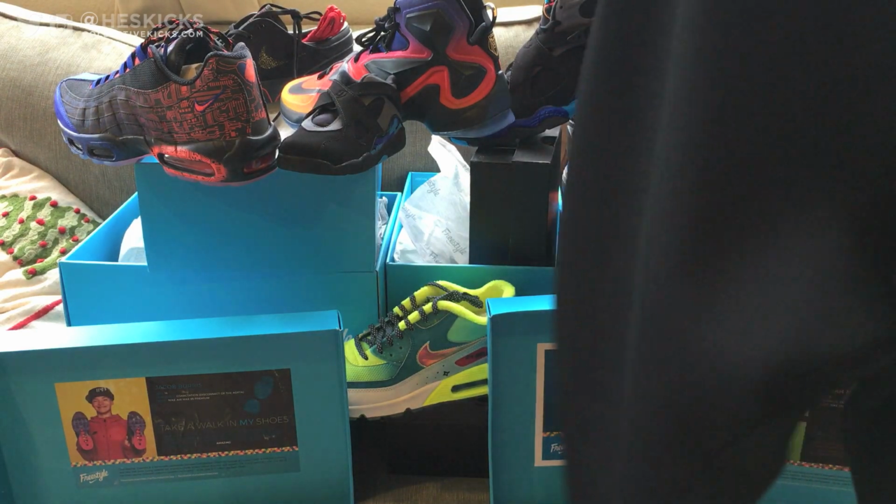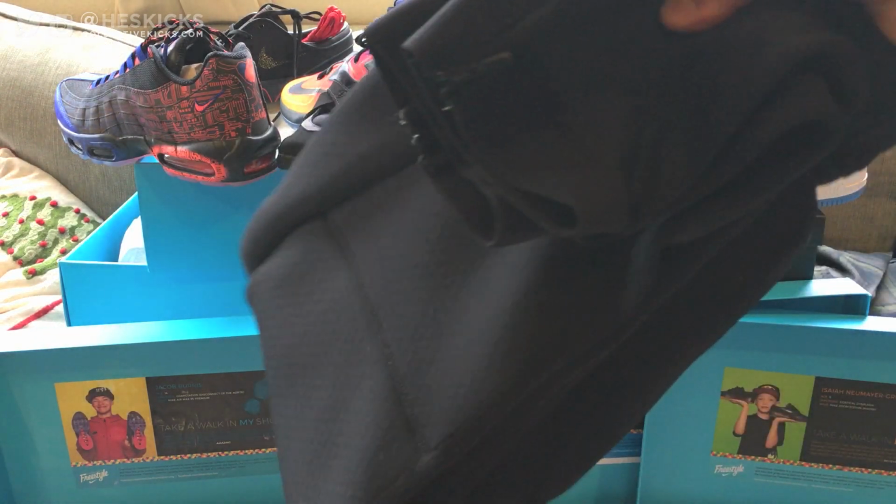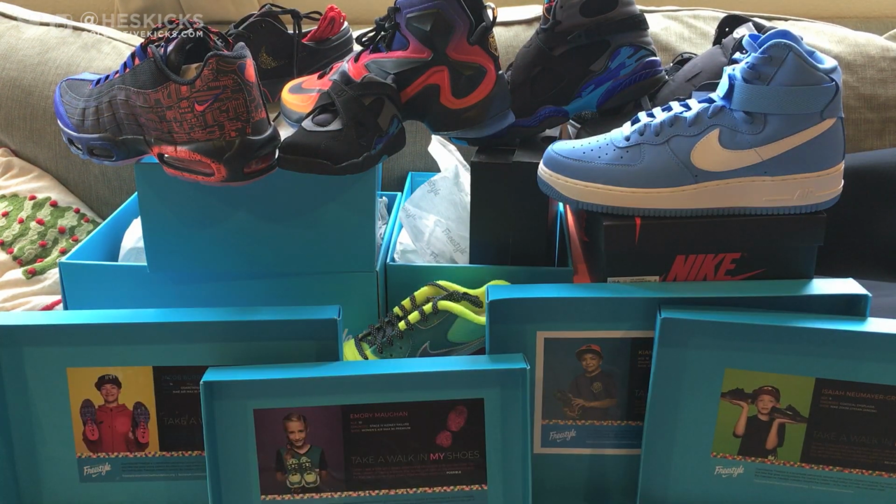But I had to scoop up the black pair since I liked the gray pair so much. And I've worn them a ton already. So this is definitely a great investment for the wintertime. All right, so let's get into the shoes first.